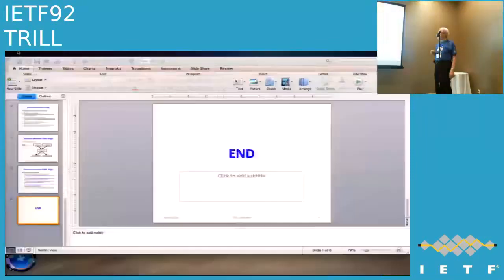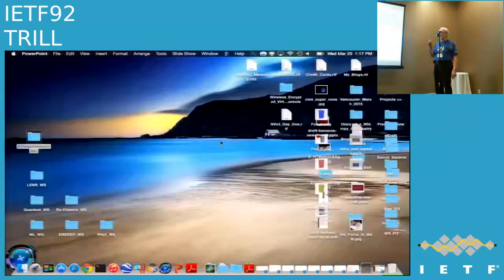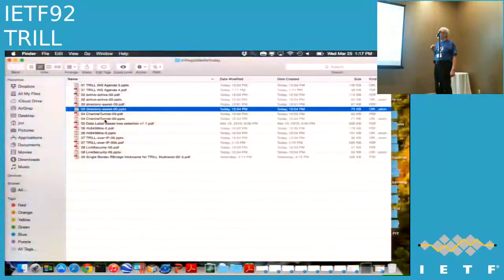So I've got one more in the sequence of three, which is to talk a little bit more about this channel tunnel thing that I said was needed to provide security for the directory messages.